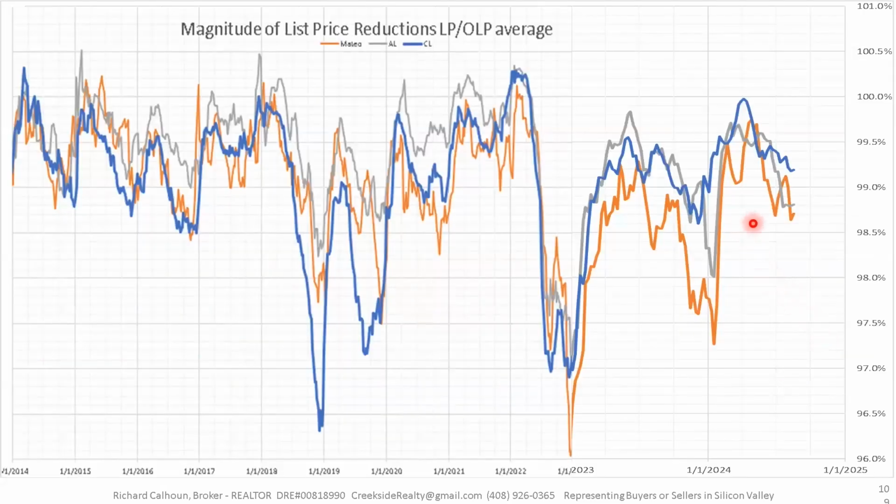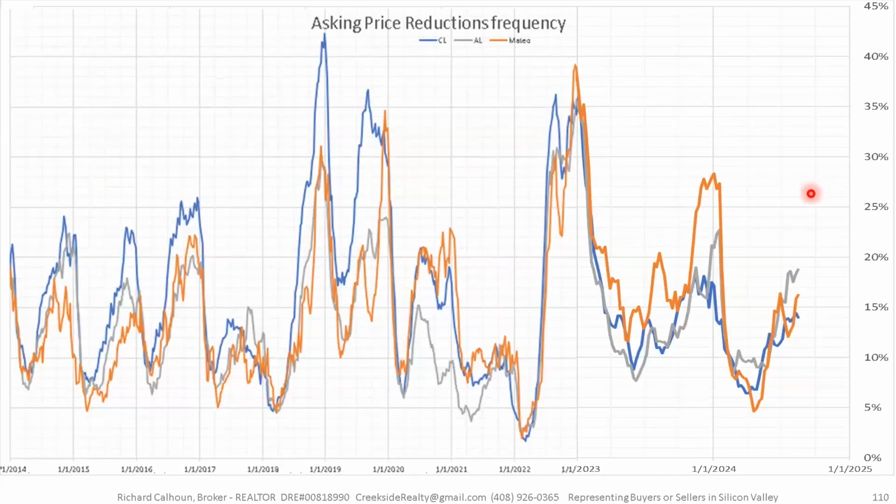Here's the magnitude of price reductions. So this is how much the sellers are doing price reductions. San Mateo County is doing the largest price reductions at something around 1.3% price reduction. Alameda County at 1.2% price reductions, and Santa Clara County having the least price reductions at only 0.8%, so less than 1%. 99, that would be 1% down here. Here's the ask price frequency, so the frequency of those price reductions.